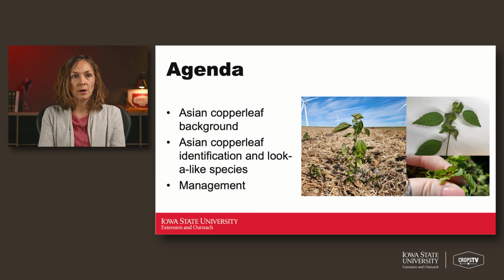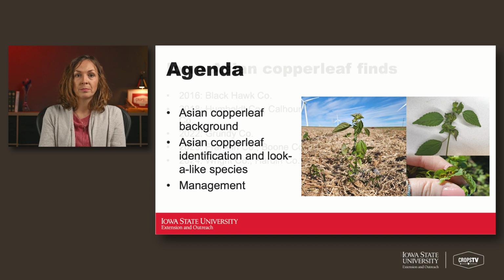I'm an extension field agronomist with Iowa State University, and today I'd like to tell you a little bit about a new weed to Iowa, Asian copperleaf. So let's get the scoop on Asian copperleaf. Today we'll talk a little bit about its background, where it originates from, some identification and history information, and then talk about some lookalike species and management information.